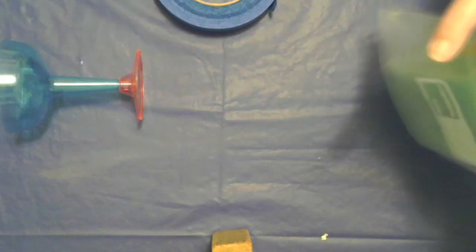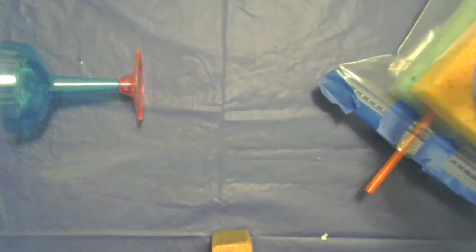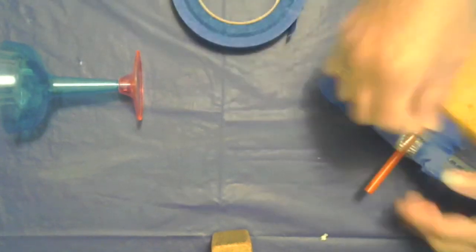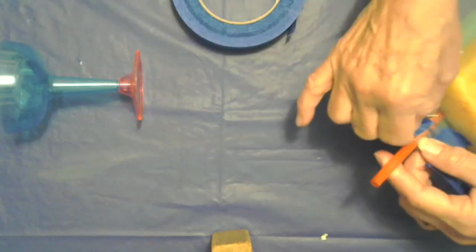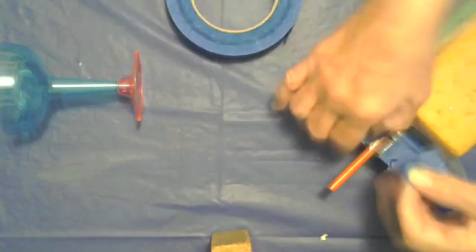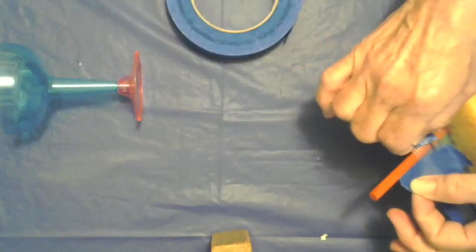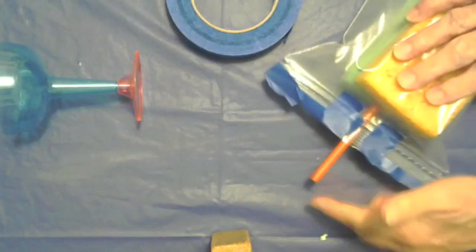See how it puffed up? Oh, I got a leak. I need some more tape. It's okay. I'm going to put some more tape on it. So you kind of want to trap that air in there, and I needed a little bit more tape to get closer to the straw. So what am I going to do now? I'm going to use this as my air shooter right there.